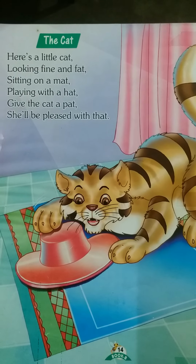Now see here. 1, 2, 3, 4, 5. Once I caught a fish alive. 6, 7, 8, 9, 10. Then I let it go again. Why did you let it go? Because it bit my finger so. Again, let's say together. 1, 2, 3, 4, 5. Once I caught a fish alive. 6, 7, 8, 9, 10. Then I let it go again. Why did you let it go? Because it bit my finger so.